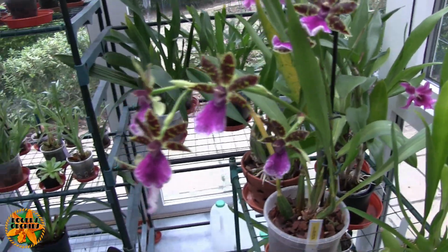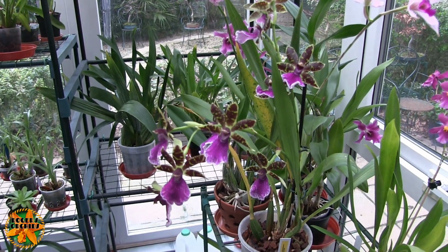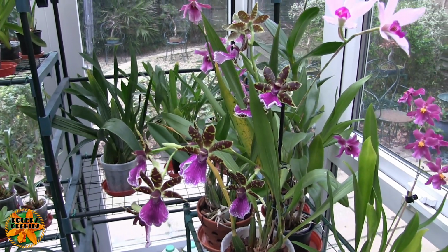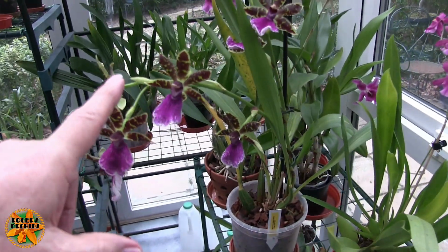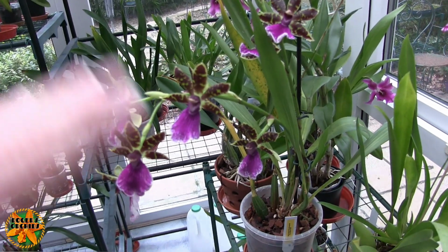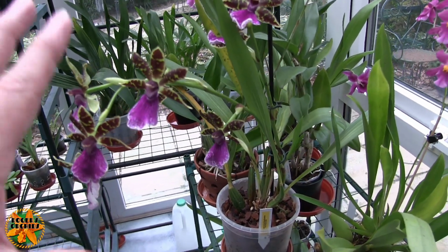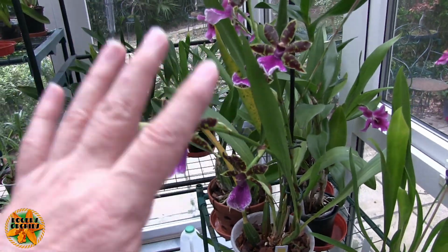But yeah, as far as going to the Wessex Orchid Society show is concerned, this Zygo's not going to go. I don't want that going out in the car, long journey, getting mucked about, poked and prodded. The plant is not strong enough, so this one's staying home.